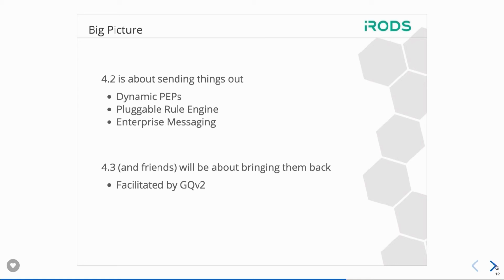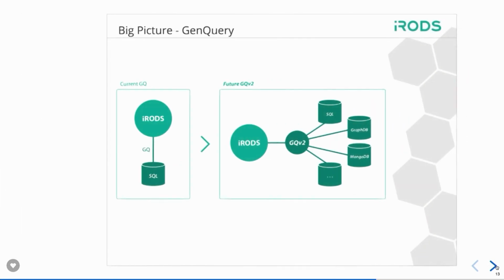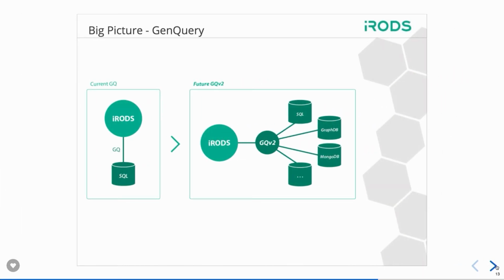4.3 is about being able to ask questions of all that stuff that you send out, right? What does that mean? So right now we have iRODS speaking GenQuery to an SQL database. It's the way it's always been. We're all very safe and happy with this, right? Oh, it turns out that some of the metadata that you might want to store shouldn't really go in a relational database, because you have a lot of it and it's better to go in a graph database or something, right?